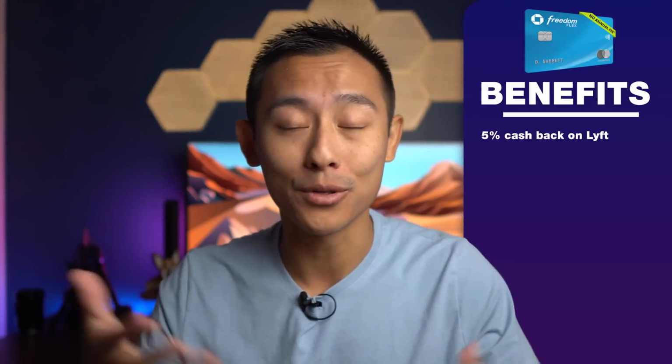As far as benefits, this card actually is pretty decently loaded. So if you're a frequent Lyft rider, you will earn 5% cashback for purchasing Lyft rides with the card. In addition, after 3 Lyft rides every month, you're gonna get a $5 Lyft credit. The card also comes with 3 months of complimentary Dash Pass.